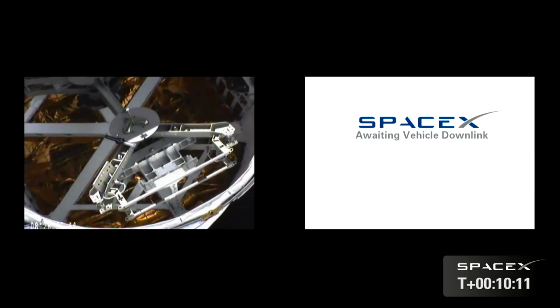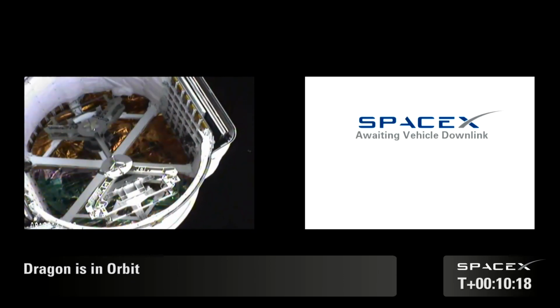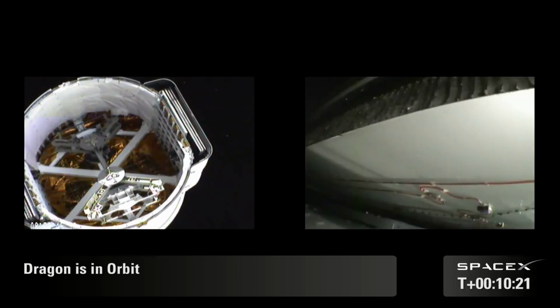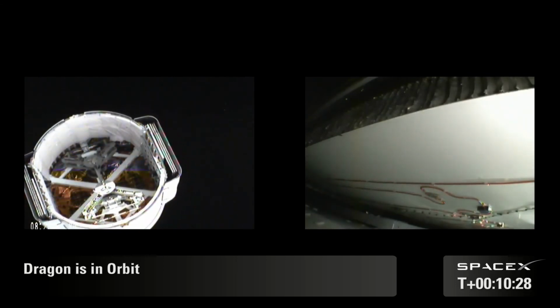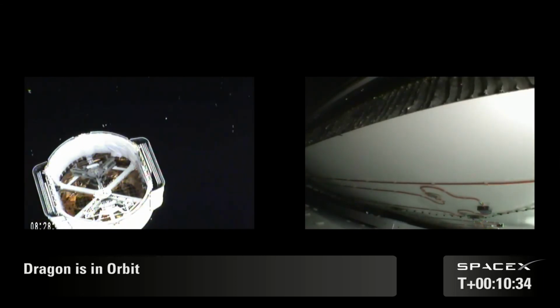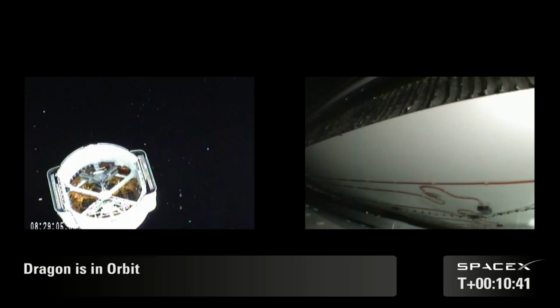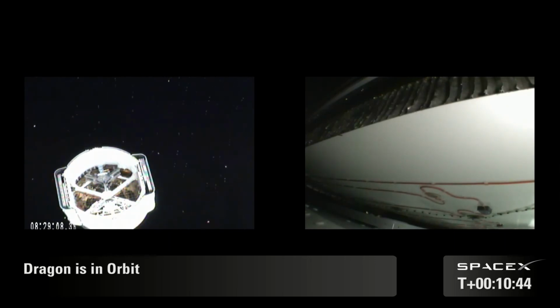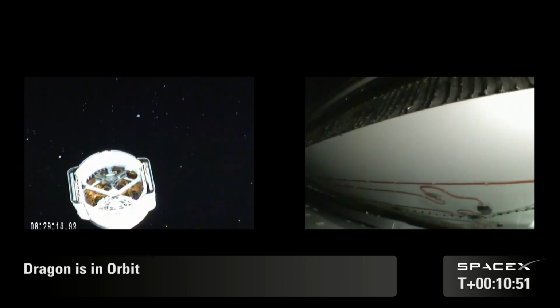All stations, MD Mission A, successful Dragon F9 separation. Thank you for the ride, F9. All stations, prop global. Global. Prop global. All stations, prop software globals.